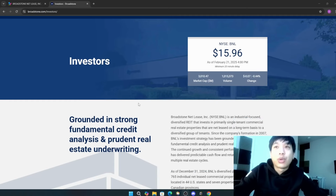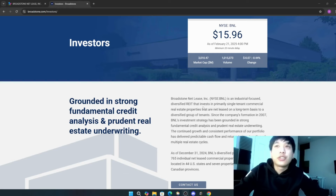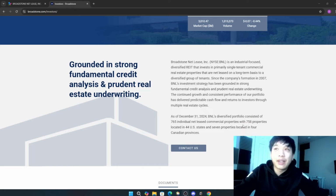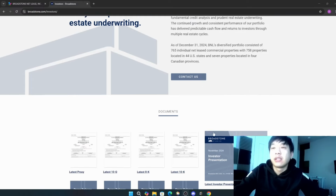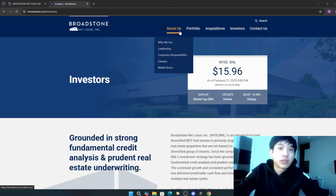So Broadstone Net Lease, if you don't know who they are, they're an industry-focused, diverse REIT that invests in primarily single-tenant commercial real estate property, net leased on a long-term basis to a diverse group of tenants since the company's formation in 2007. Right now they have about 758 properties in 44 U.S. states. So they have pretty good diversity in commercial real estate.